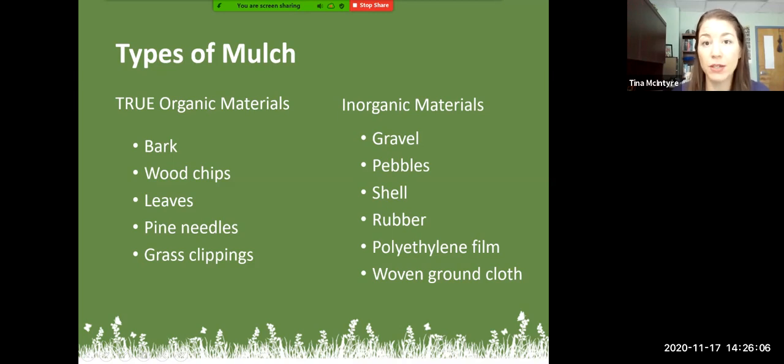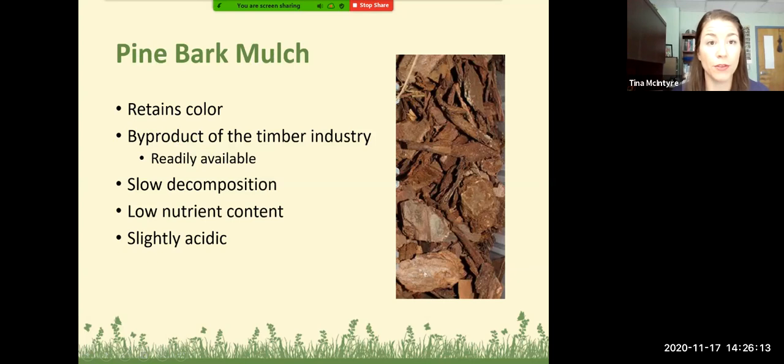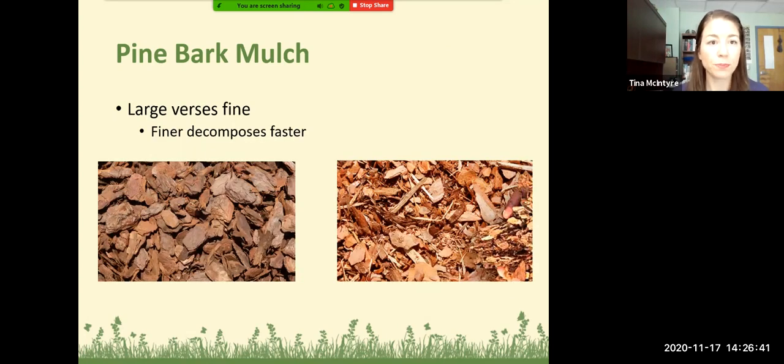Types of inorganic materials are going to be gravel, pebbles, shell, rubber, polyethylene film, and woven ground cloths. Pine bark mulch, one of my favorites. It retains its color. It's a byproduct of the timber industry, which we have fairly close throughout Georgia and North Florida, so it's readily available. It decomposes very slowly. It has low nutrient content, so you're going to have to use it in conjunction with a compost or something if you're looking for that. It can be slightly acidic, but again, a great mulch selection.